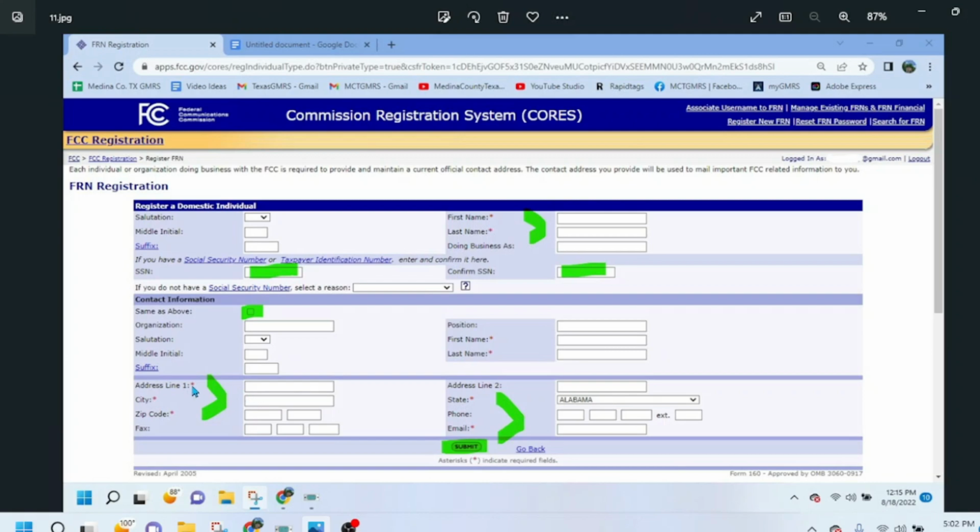Again, you got to put your street name and number, your city, your zip code, your state. And this one, it doesn't require a phone number, but it does require an email. And I will say once again, I've never got an email saying, hey, your call sign is ready or your license has been issued or anything along those lines. All right. And then at this point, you're going to want to click the submit button.